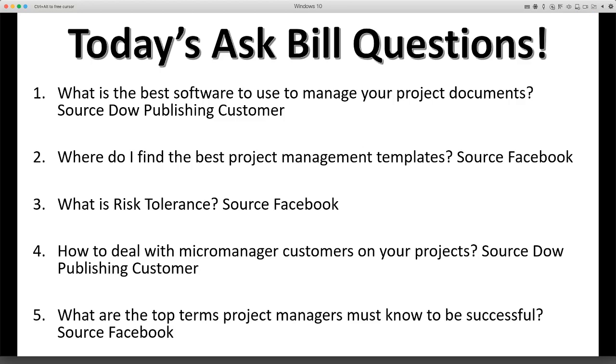What is the best software to manage your project documents? This came up from a customer, right? And so this is an awesome question. And I wonder, have you guys seen Microsoft Teams? Microsoft Teams is absolutely knocking it out of the park. They now have these channels. You can set up a project. It's got a back-end SharePoint site. You're able to record your meetings. And so, when you ask where's the best software to manage your project documents, I have to say Microsoft Teams.